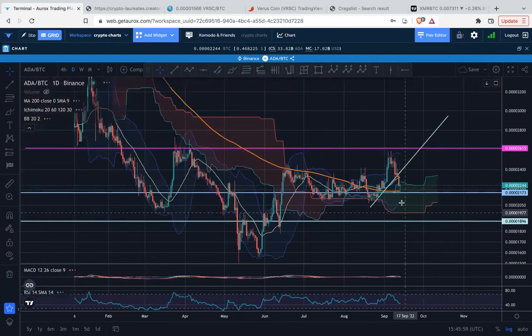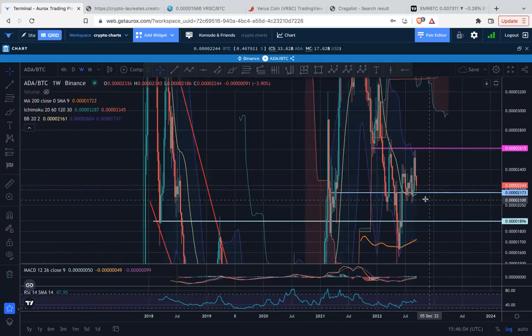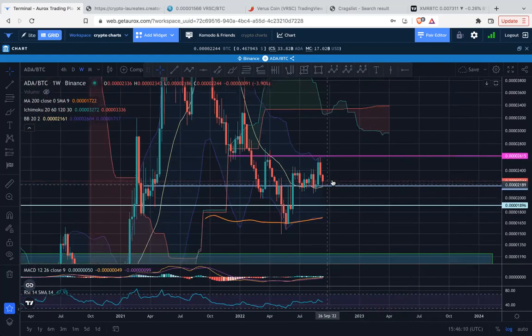So yeah, on the weekly, it coincides with the daily, where the 200 days are on this 20-week, and you're just holding this kind of level. That's what you need to be maintaining a bullish stance with ADA. And even then, it could still just go back up and then come back down lower after that. So who knows what's going to happen?